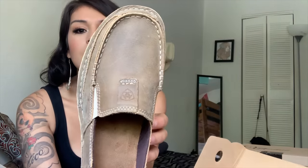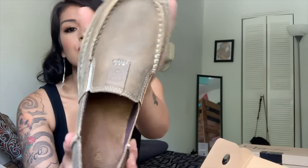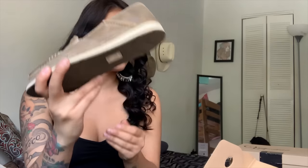And this is what they look like. They're just the Ariat traditional brown cruisers. Definitely love them so much. The most comfortable shoe ever. They still have the tag on it. No los he puesto todavía. I could see myself wearing these more in the fall time with bootcut jeans, pero pues bueno. I do recommend that you guys check them out though. Check out the cruiser line. It's super super comfortable. You won't regret it. Love it so much.